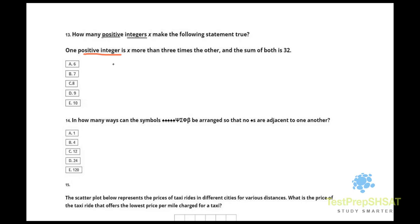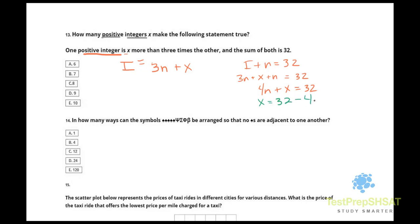So I have one positive integer, let's call that I, and that equals x more than, that's plus x, more than 3 times the other positive integer. So 3 times, we'll call the other positive integer n, plus x, that's what I is. The sum of both, that is I plus n, equals 32. So I can substitute 3n plus x for I, and the result is x equals 32 minus 4n.